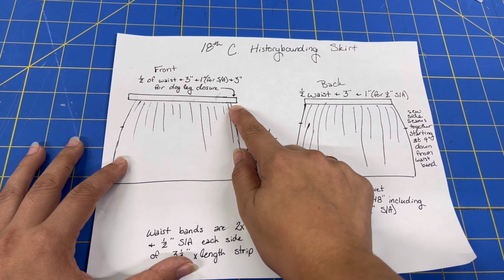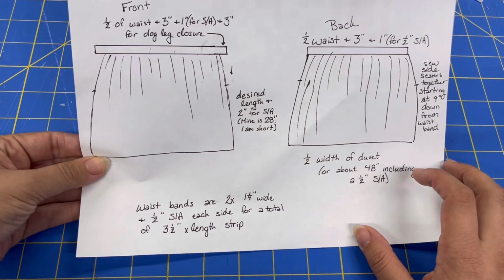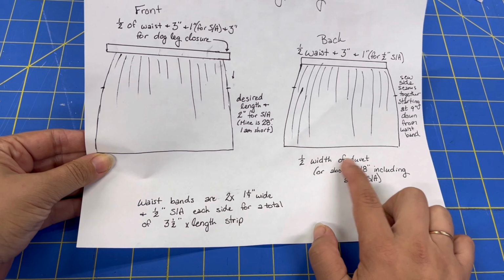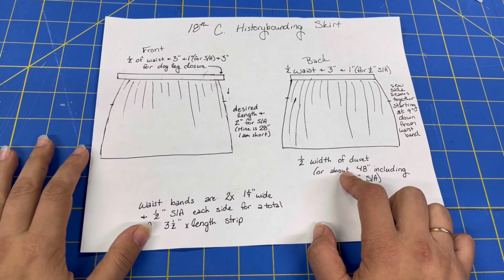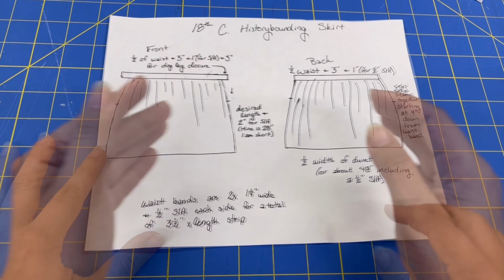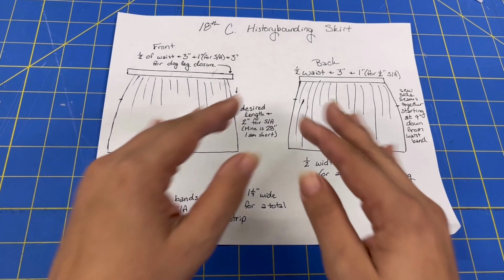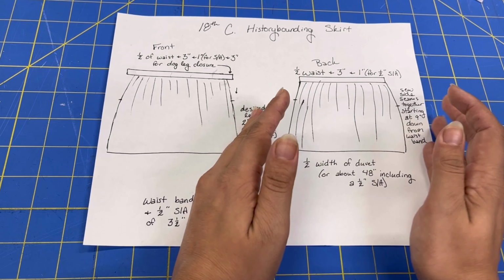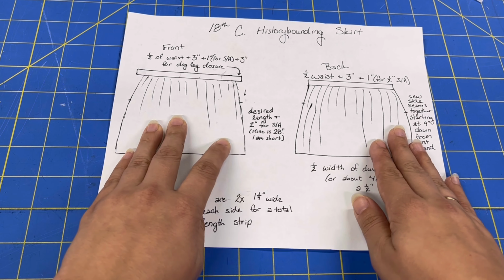You just wouldn't get this little overlap here. Then what I did, since I was using a duvet I had thrifted, is just took half the width of the duvet. If you're using some other type of fabric or your duvet is a different size, each panel of my fabric ended up being about 48 inches wide. It was a 47-inch panel with a ½ inch on each side for seam allowance. So I had 2 48-inch panels.